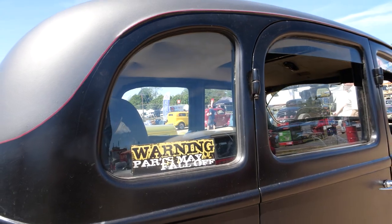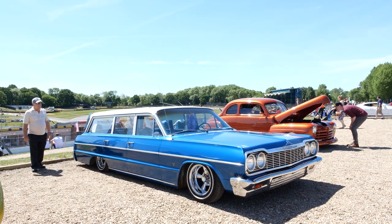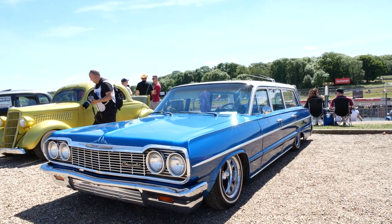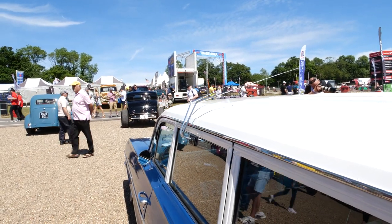So this hot rod has a sticker saying, warning, parts may fall off, but it looks like quite a few parts have already fallen off. Just to give you a size of scale, this is a person walking next to this 1964 Chevy Bel Air. This Bel Air is actually for sale, yours for only £17,500. The aerial's mounted on the passenger window on the rear door.